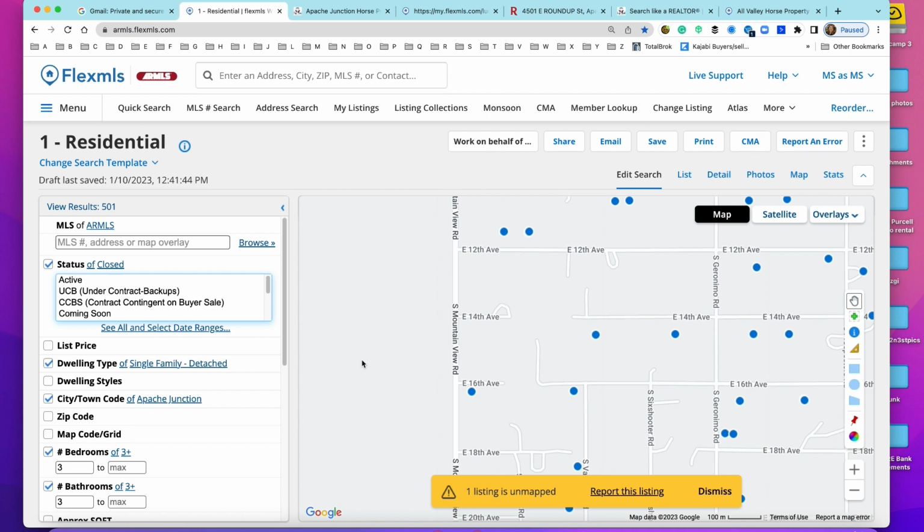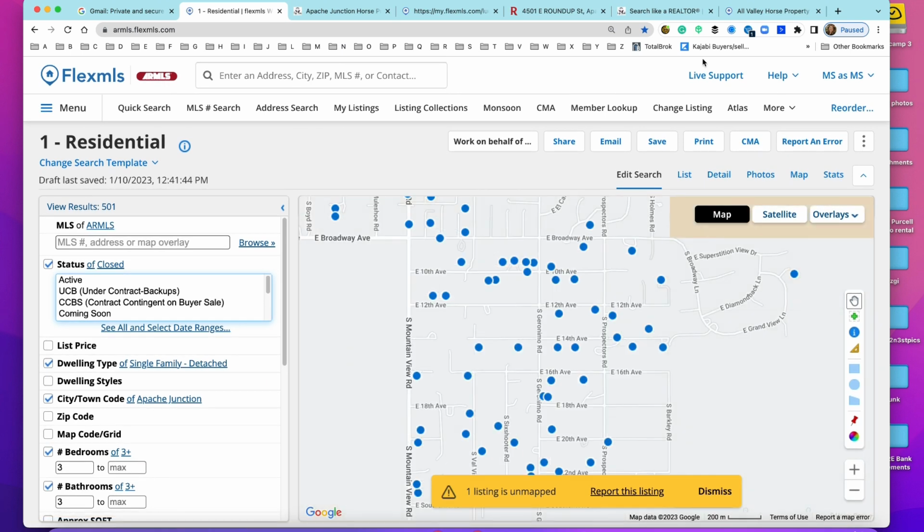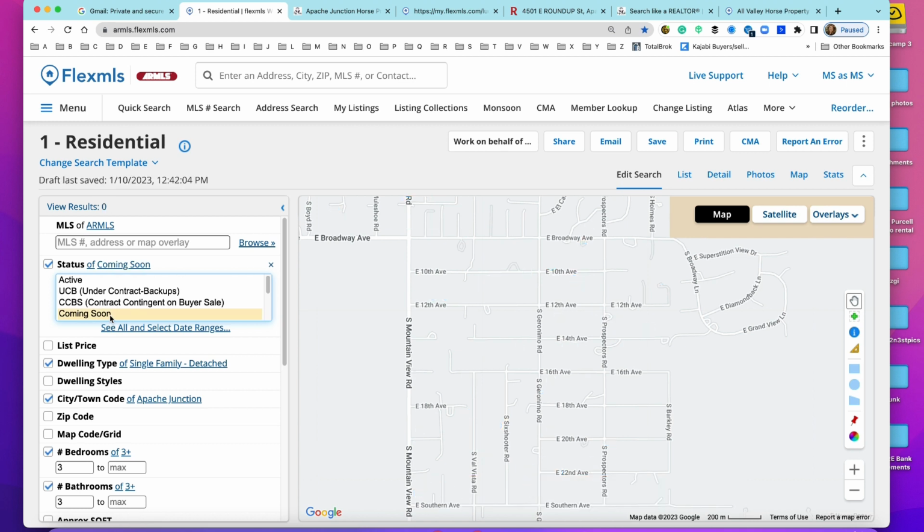The difference between working in the MLS and working in Zillow is that you can see those coming soon listings if you've created a portal. Let me show you. See how it says 0, you're not seeing any in there. But once you create a portal and set up alerts, it will allow you to see those properties. That's the only way you can see them. We can tell you about them, but we can't even email them to you unless you're on an automated email.